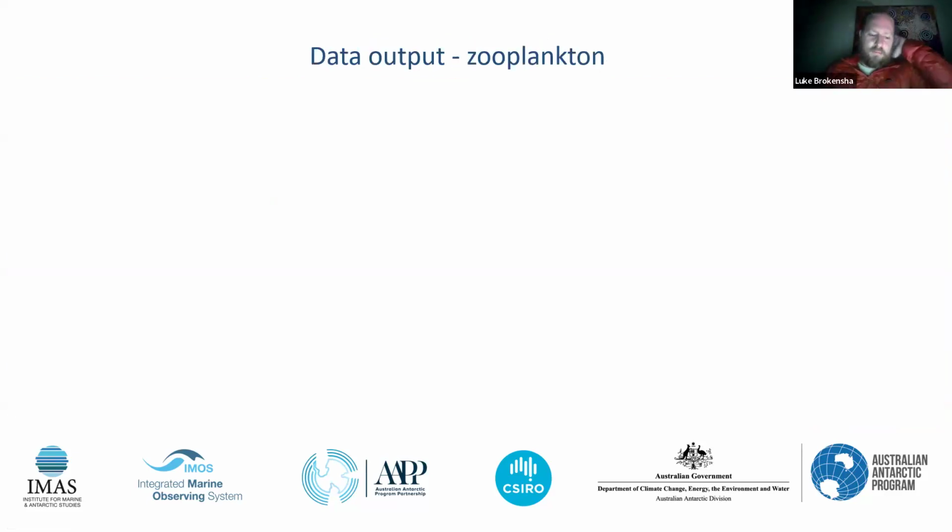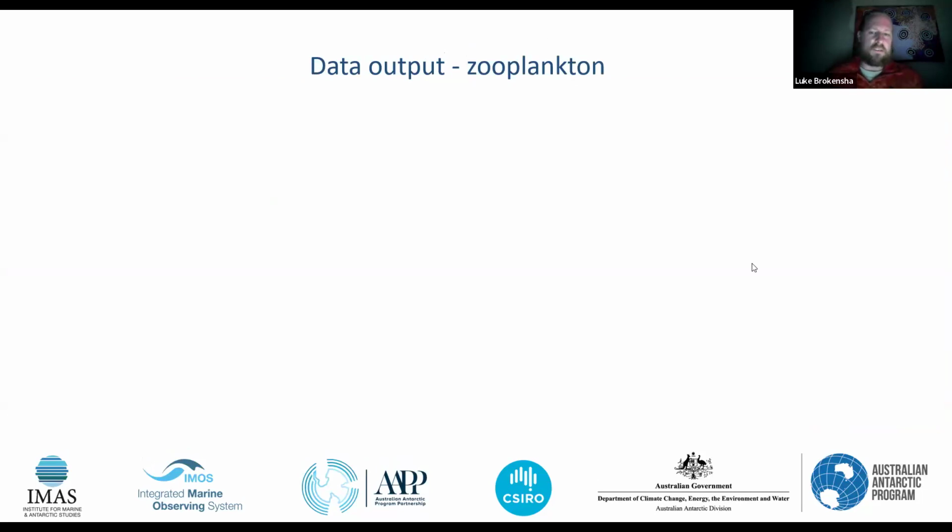So the data output, I thought I'd show you, if I skip over to here, this is where the data is stored for these programs from Australia. This is called the AODN, Australian Ocean Data Network, and this is publicly available, free for anyone to jump on. It's got the website here, and if suitable, I can share the website with everybody. But basically, any product that IMOS runs, their data goes through here.